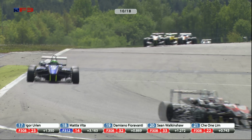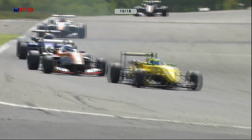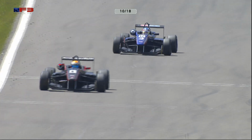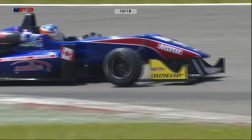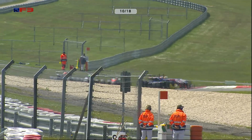Fight for 4th all the way to 11. Then we've got this slight gap from Roberto Lorica to Dennis Nagulim. Nice 4-way scrap going on behind him. And here is the battle for the lead of the race. It's still Hector Hurst who's keeping his nose in front of Nelson Mason. Mason, though, was just over half a second back from Hurst last time through. Maybe a bit less than that on this occasion.